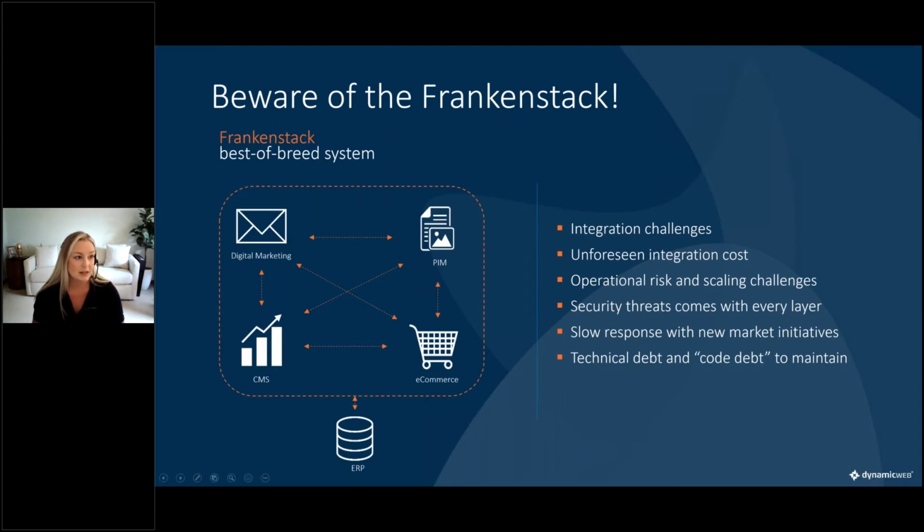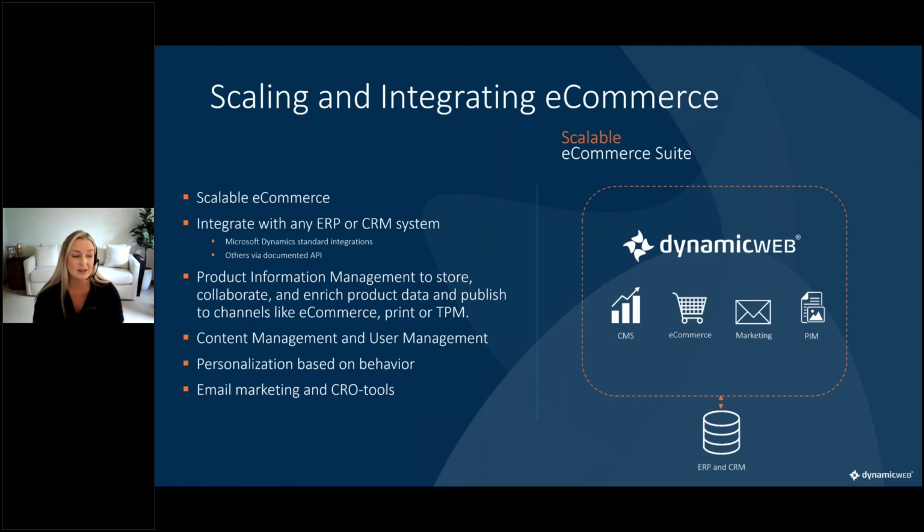So at Dynamic Web, we take a slightly different approach. We have what we consider a scalable all-in-one solution. As you can see here on this slide, we have 4 major components that are working together all under one platform. We have our content management system. That's the building blocks of your website, allowing you to build pages and build content. The e-commerce shopping cart, which obviously is your ability to transact online. Digital marketing, which is unique to our platform, as well as product information management. So we are the only all-in-one platform on the market that combines all of these things together with an integration to your ERP or CRM system. And in most of your cases, that's Business Central or Navision.